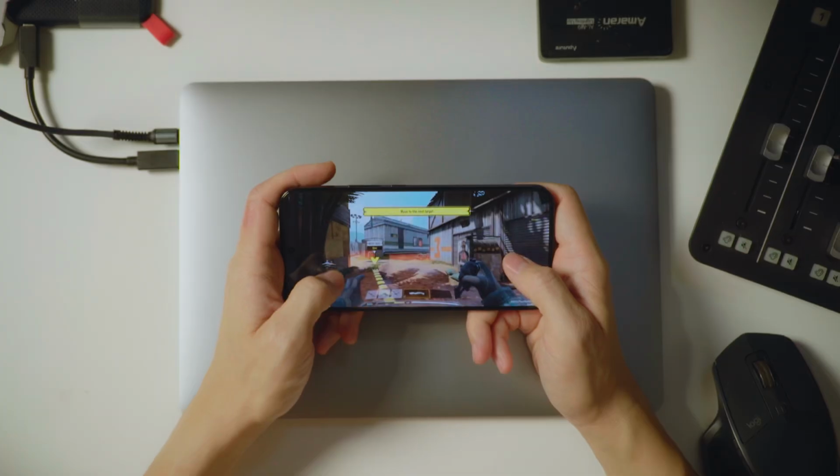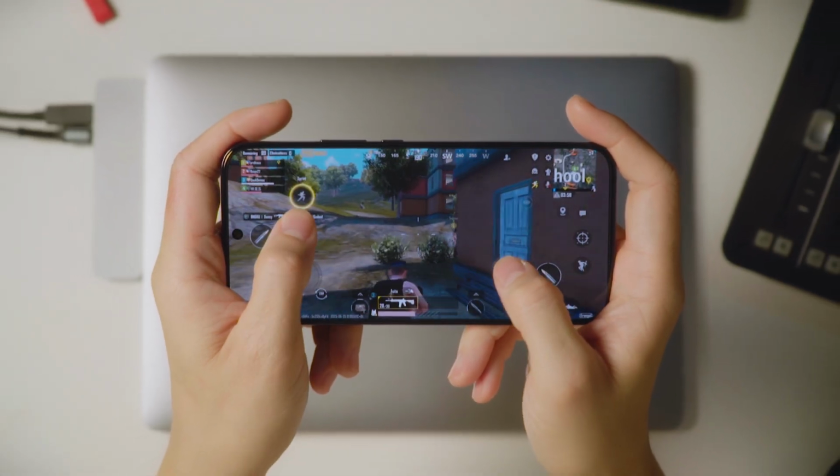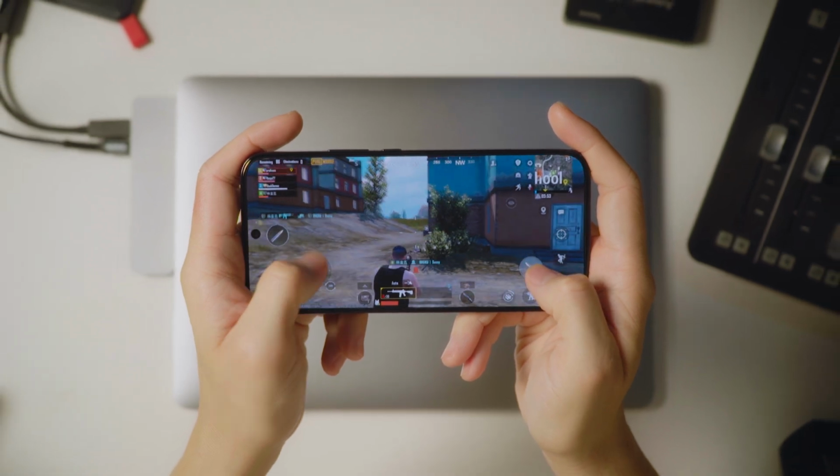Gaming-wise, it runs casual to mid-range games pretty well. Mobile Legends, Genshin on medium, even PUBG. But if you're hoping to push ultra settings with zero stutters, might not be the best option for that.